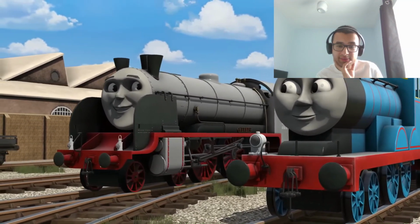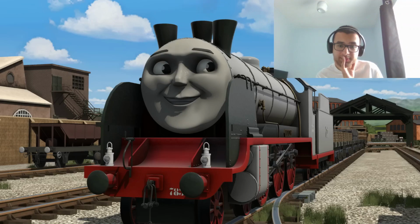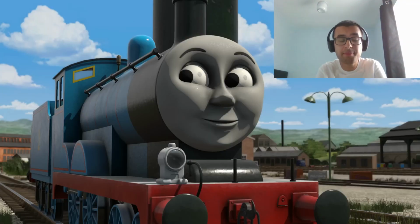Number two! Edward's just fine, thanks. Oh, of course, Edward. I must say, what's all the hubbub today? I haven't seen this yard this busy since we got our steel contract with Sir Topham Hatt. Yeah. It's always this busy, Merlin. Vickerstown is a very busy place.